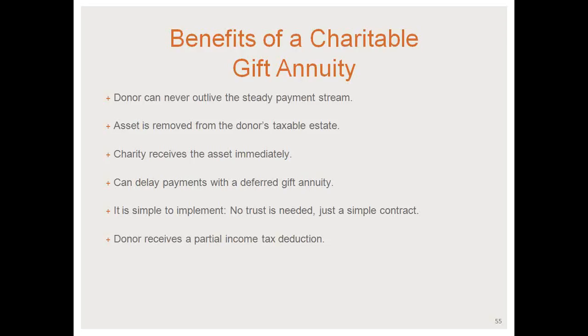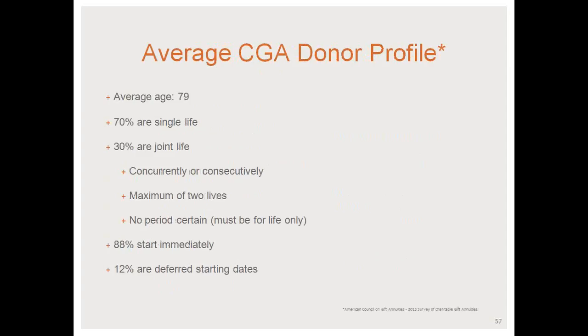A deferred gift annuity is an annuity where the donor makes an irrevocable gift now, today, for the annuity, but the payments do not begin until a future year. That can be quite attractive for individuals, say in their 40s or 50s, who don't want the annuity income until retirement years. And by doing that, they can leverage a higher gift annuity rate. Gift annuities are simple one- or two-page contracts. The profile of a gift annuity donor is an average age of 79. 70% of annuities are single life, while 30% are joint life. 88% start immediately, while 12% have a deferred starting date.